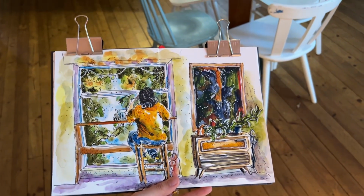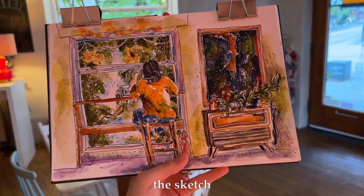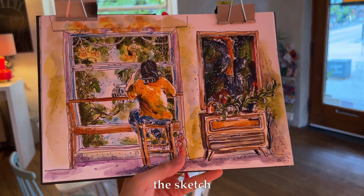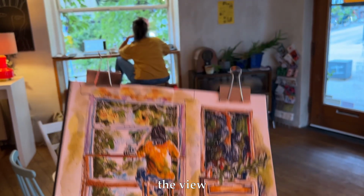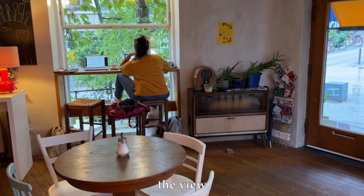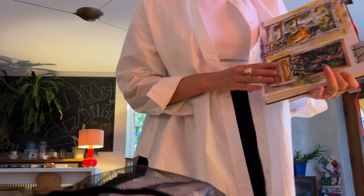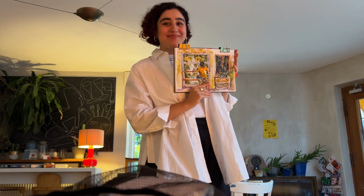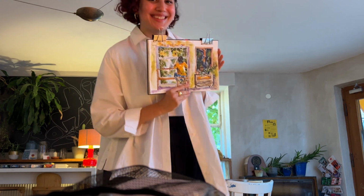Here we go, you guys. This is the finished sketch. I absolutely love it. So here's my sketch for today, as you can see. And this is our view. So thank you to my model, who doesn't know that I did that. Really like the sketch and the spread in my sketchbook. I really like the colors.